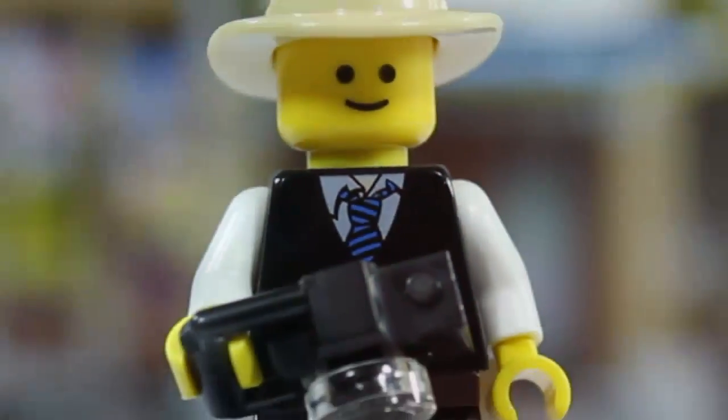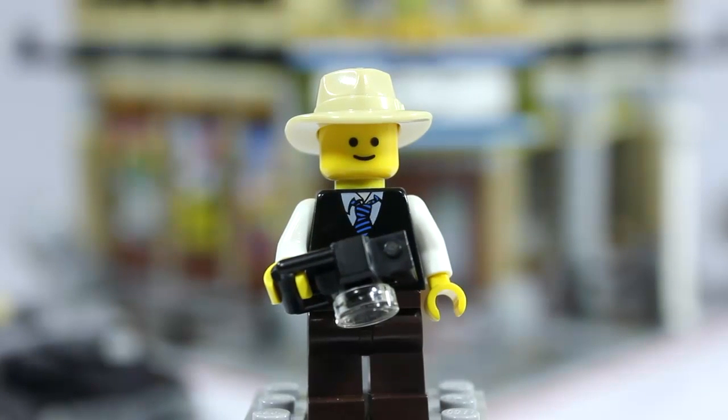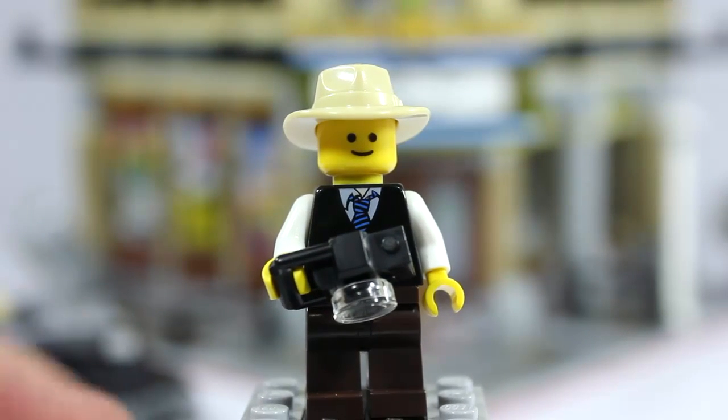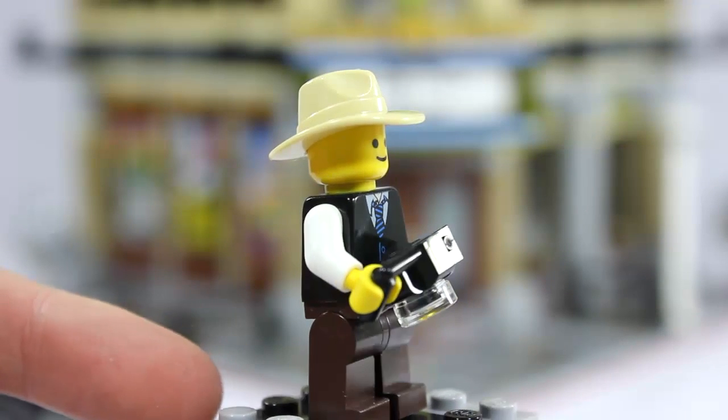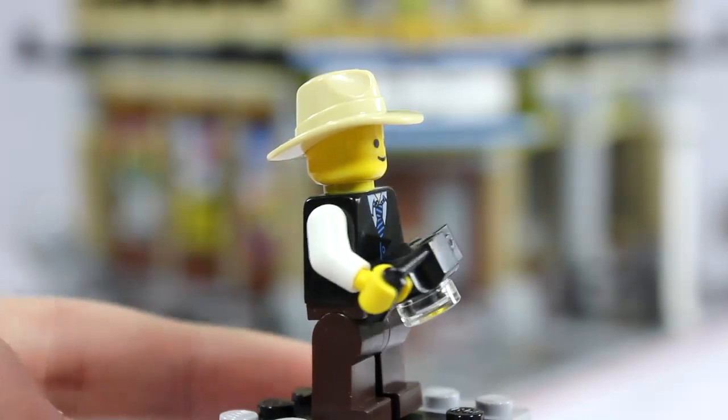And of course, what is a red carpet movie premiere without a paparazzi? So we have this really cool paparazzi person trying to get a snap of the actress while she walks into the premiere.